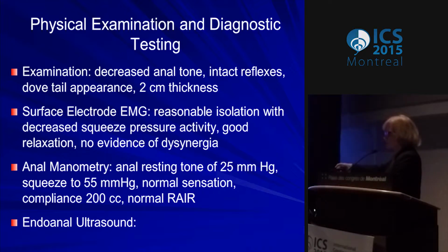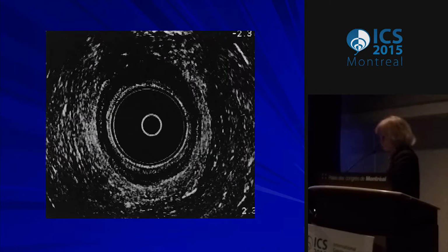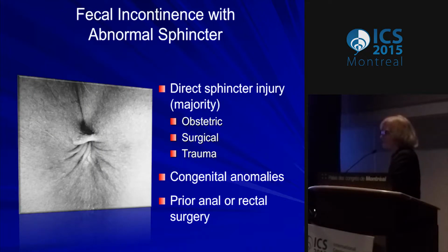An endoanal ultrasound revealed, as you see here, the internal sphincter intact all the way around with a low disruption of the external sphincter. So this is probably the most common reason why a surgeon would see a woman with fecal incontinence, especially if she doesn't gain improvement with a behavioral therapy approach. We all know that direct sphincter injury primarily results from obstetric injuries. However, there can also be injury due to anorectal surgery or trauma. And you can see the dovetail, it's a classic thing for our residents, the dovetail appearance in the anal verge area.